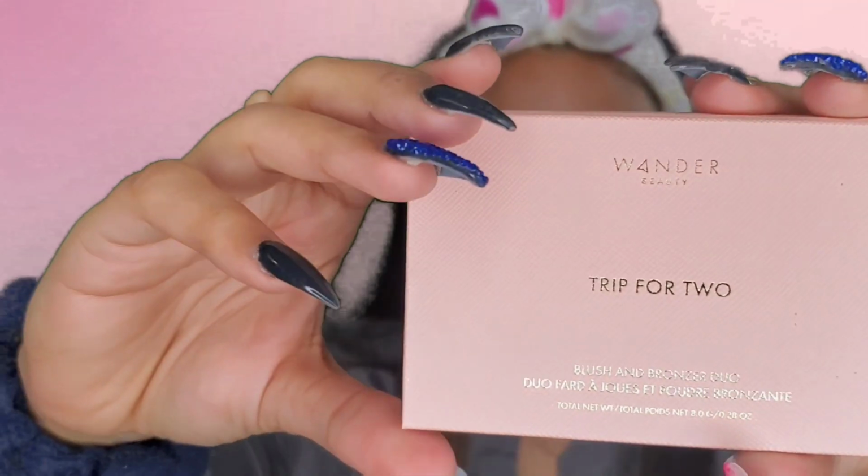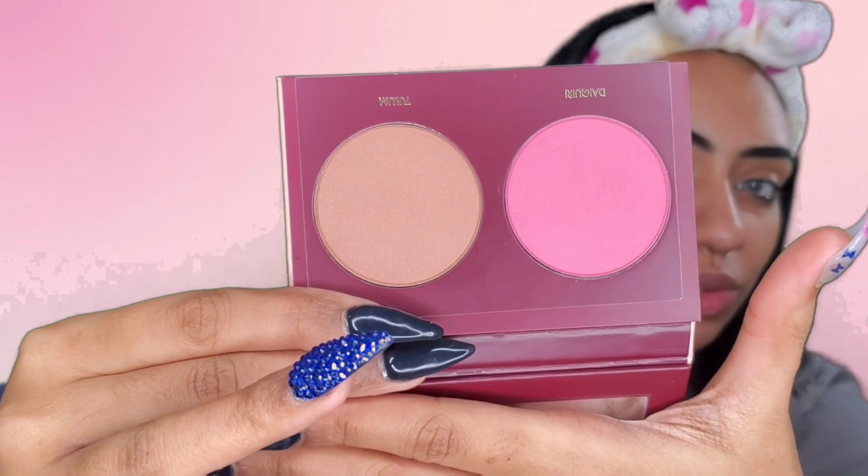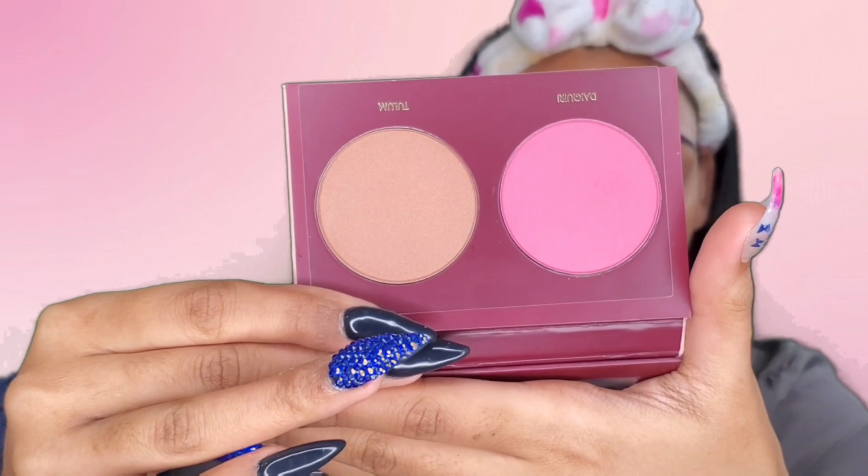The next thing I got is from Wander Beauty. This is the Trip for 2 Blush and Bronzer Duo. So it comes in the little box, and this is the actual product. And it comes with a cute little mirror. I'm not trying to blind you guys. So it comes with a blush and a bronzer. And I feel like this bronzer is going to be a bit too light for me. Maybe it'll show up. Let's hope. I do like the blush color.